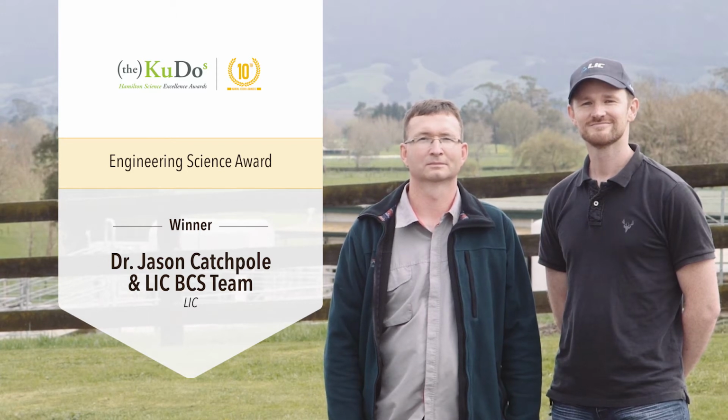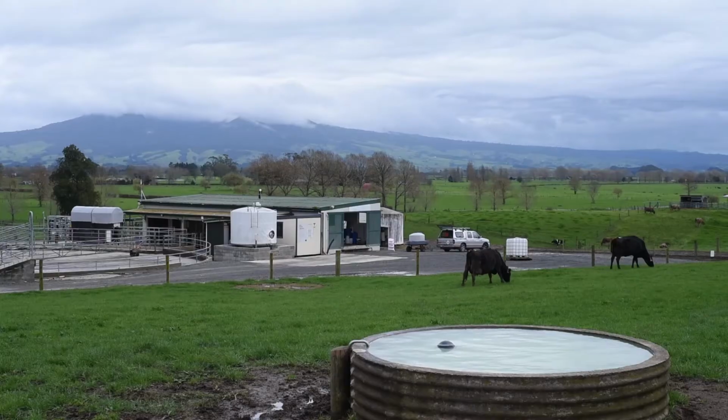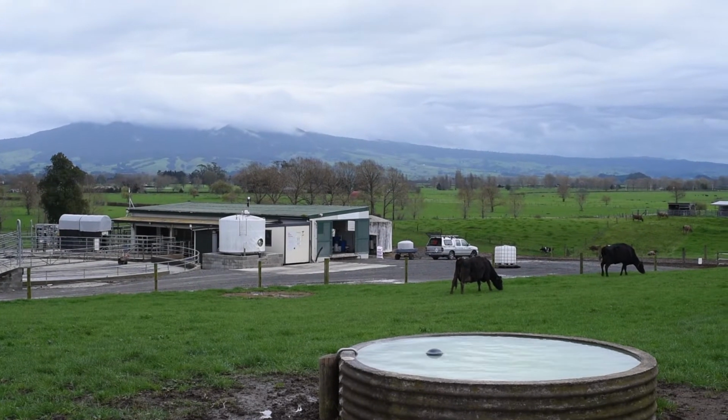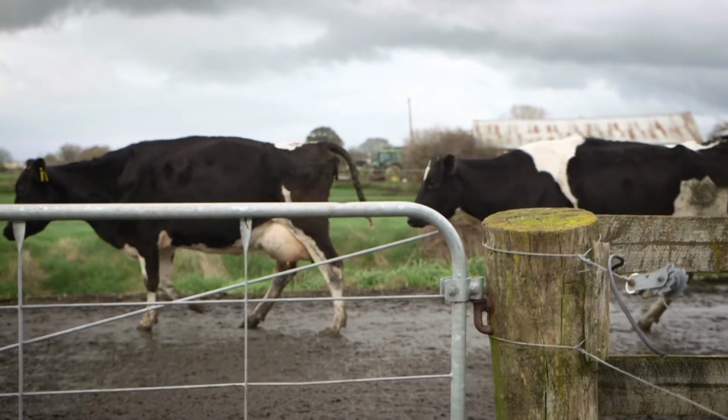Body condition score, or BCS, is a measure of the cow's energy reserves, or basically how fat or thin she is. It's an important metric used by farmers to assess the cow's health, reproduction and production. The consequences of not managing body condition score correctly lead to negative impacts on health and welfare.